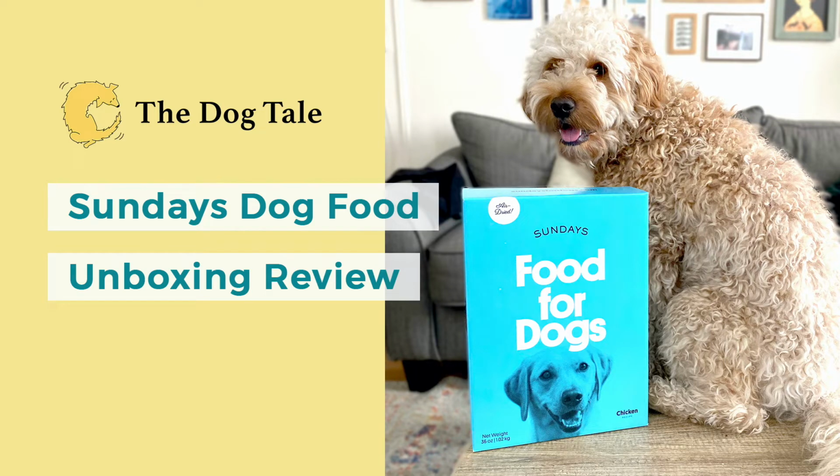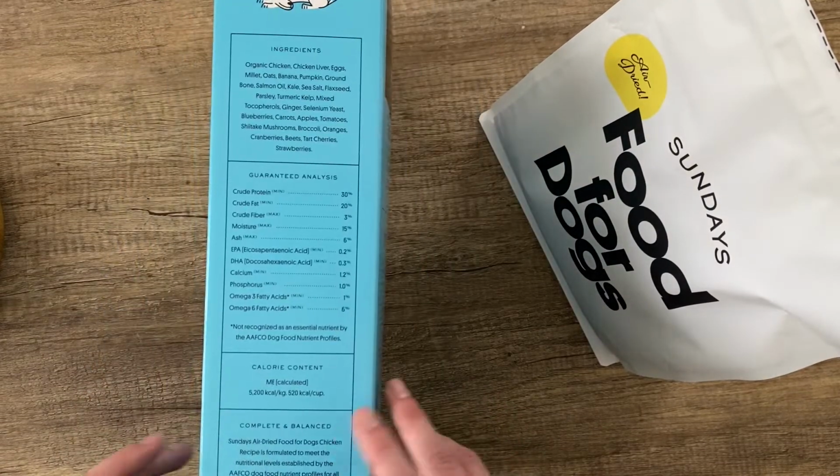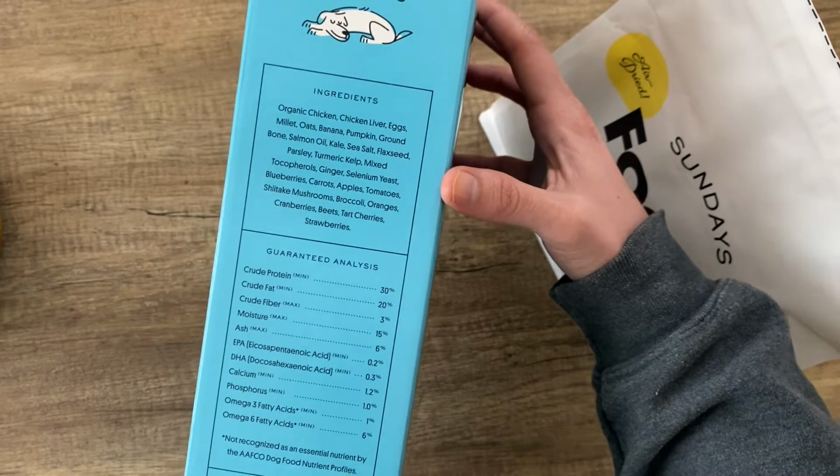Hey everybody, today we're going to be looking at Sundays for Dogs. It's a new dry dog food that's supposed to be a healthy alternative to kibble. When you're comparing dry dog foods, there's two big categories you want to look at. One is what's in it, and the second is how it's made. So first and foremost, Sundays is made only with whole human grade ingredients.